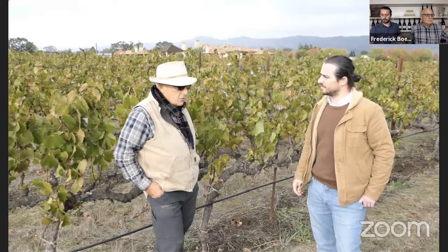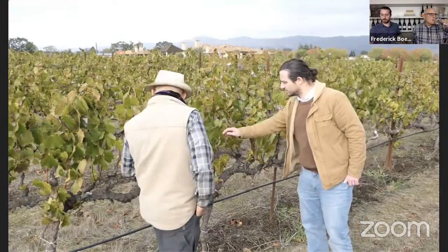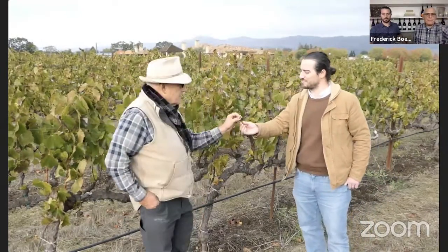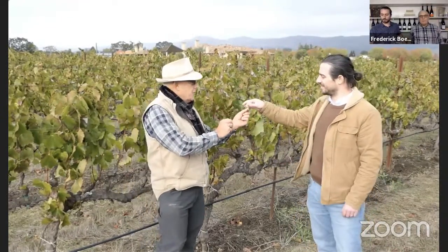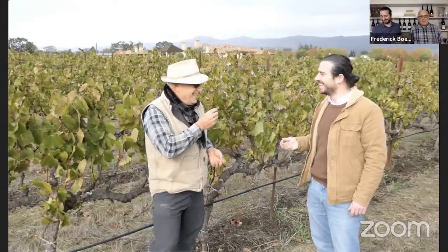There's even some grapes around here. Yeah, the two just right here. Ah, there we go. Look, tiny ones. Look at those. Late harvest Chardonnay. Here, I'll share half the harvest with you. Thank you, so much. Good, good. We are very collaborative.